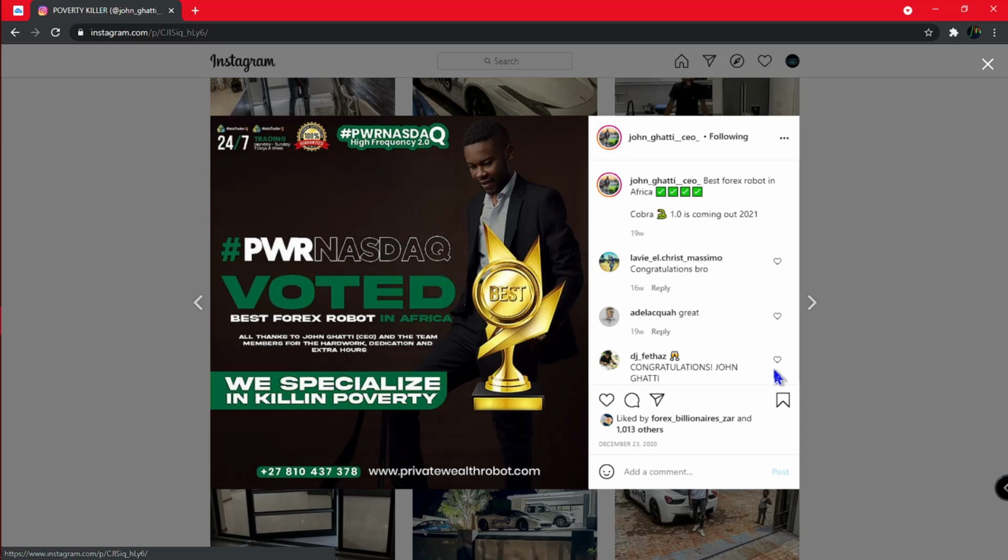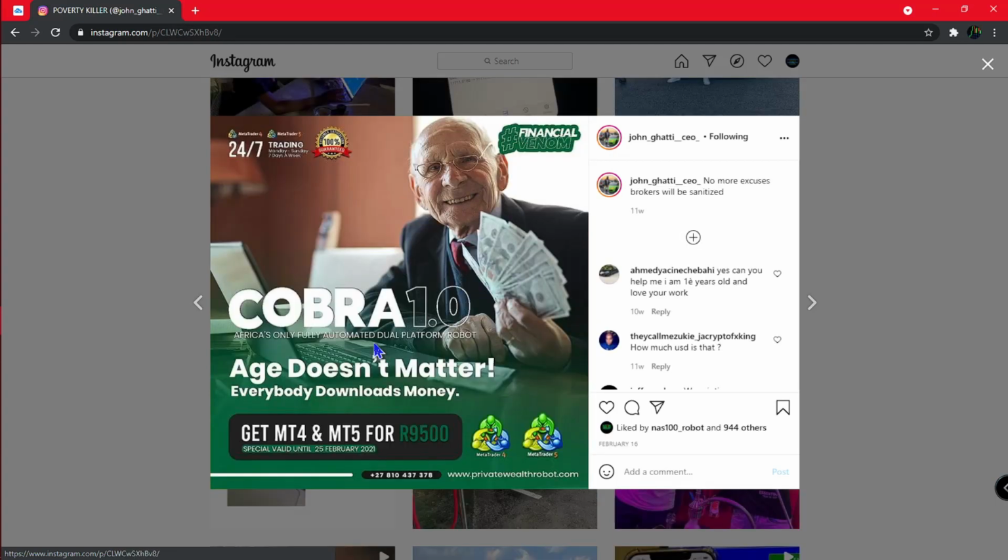So right here we can see that one of his previous robots, he said it was voted the best Forex robot in Africa, the Power Nasdaq robot. And as you'll see in other posts, he does the same thing but with Cobra 1.0. So in Cobra 1.0 he has chosen to say that it's Africa's only fully automated dual platform robot, meaning that it works both on MetaTrader 5 and MetaTrader 4.